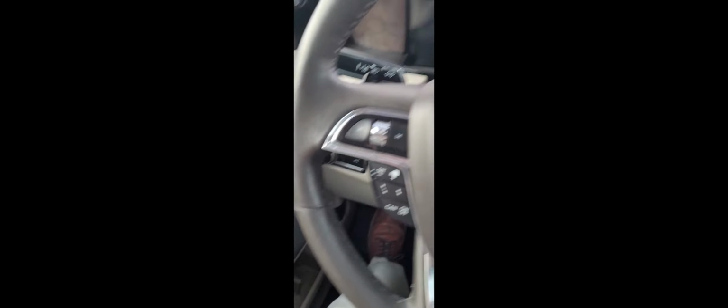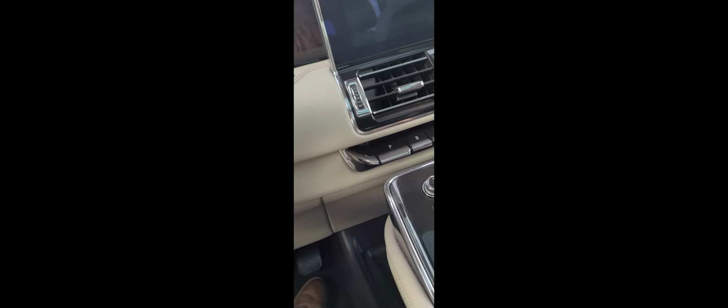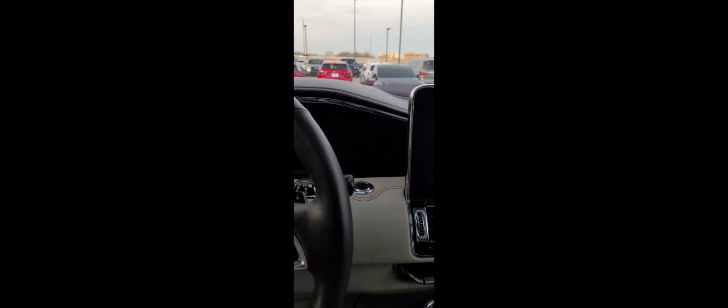Hey, how much is one of these? I might get one for like a weekend thing, man. There's so much room in here. It's insane. I feel like you could probably put a 4x4 package on here, and then you're luxurious and off-roading. And we know it has the power to do it, too. It needs to have the engine to do that.